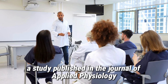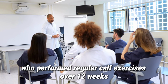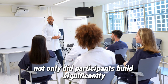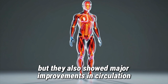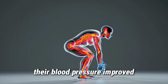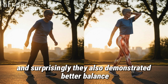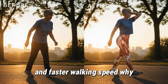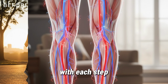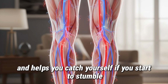A study published in the Journal of Applied Physiology examined older adults who performed regular calf exercises over 12 weeks. The results were striking. Not only did participants build significantly stronger calf muscles, but they also showed major improvements in circulation throughout their entire lower body. Their blood pressure improved, they reported less leg swelling and fatigue, and surprisingly, they also demonstrated better balance and faster walking speed. Why? Because strong calves give you the power to push off the ground with each step. That push-off propels you forward efficiently and helps you catch yourself if you start to stumble.